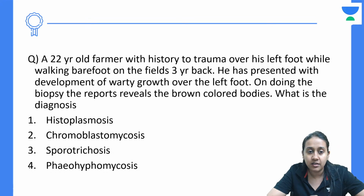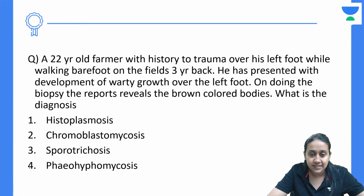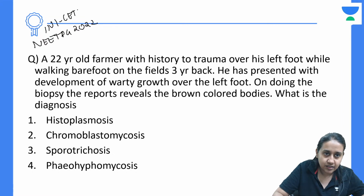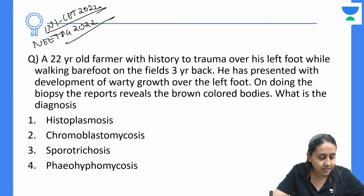Next, a 22-year-old female farmer with a history of trauma on the left foot while walking barefoot. She has presented with the development of warty growth over the left foot. On doing the biopsy, brown colored lesions were found. What is the diagnosis? This is a recent NEET PG 2022 and INICET 2022 question. So already this was asked in 2 exams. So what could this be? What else should you think of in this patient?